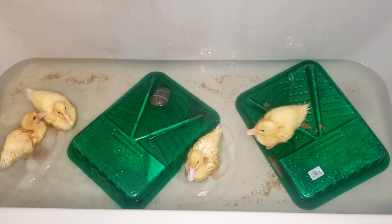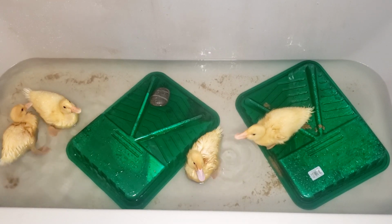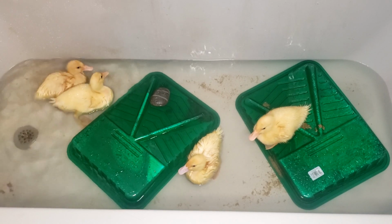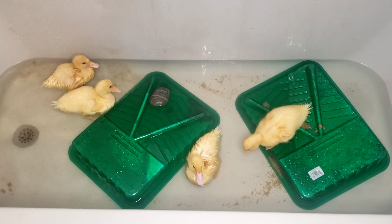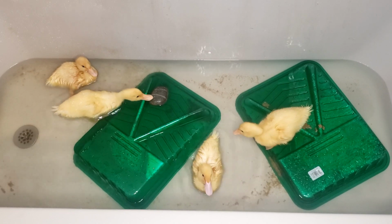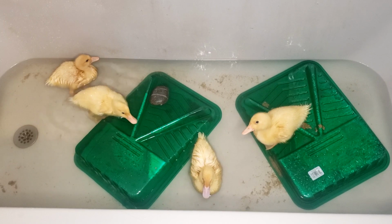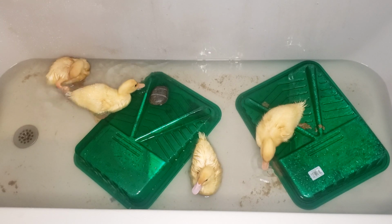Ducks have a natural oil coating, and so they don't really get wet like other waterfowl. One thing to note is they do have an area where they can get out of the water if they want. Also, the water is a lukewarm temperature. It's not very hot. It's definitely not cold.